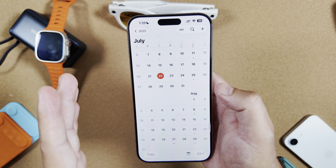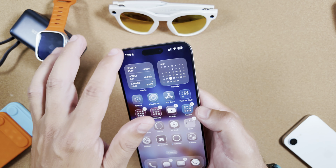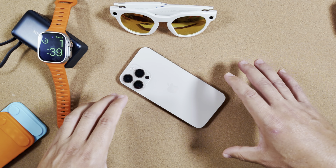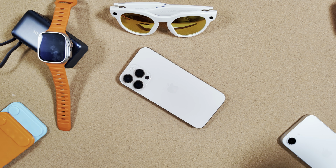Hopefully this build shows that it is worth the wait, and battery life and performance will stay steady or improve a little bit more than what it has been recently. But that's it for this one. Let me know down below, how are you feeling about these changes to Liquid Glass and iOS 26 as a whole? I'm kind of digging it. I feel a little better about it now than I did at the very beginning of these beta cycles, but I'm one person. Let me know down below your thoughts.